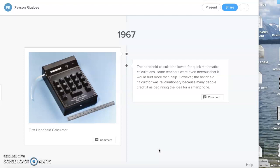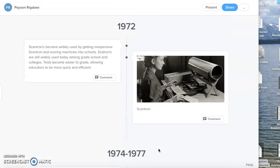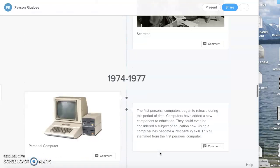Then in 1967, the first handheld calculator was invented, and some teachers were nervous that it would take away from people's math skills, but it ended up really, really helping. And I grew up in a world where I wouldn't even know what it was like without a handheld calculator. And then in 1972, Scantrons really became popular. I think they were invented earlier, but Scantron made them easier to grade, and allowed educators to be more quick and efficient with testing.